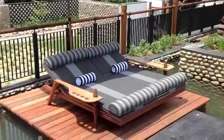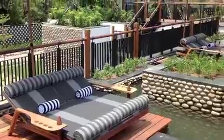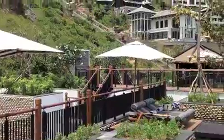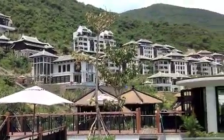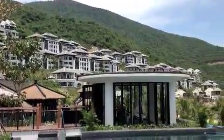Now, all the beds are very comfortable. Obviously, they're brand new. There's a lot of sunshades, and you'll get to see the view here of the overall resort. Now, it's a very luxurious setting. The only problem is that since this is brand new, service is still inconsistent, so the people offering the service at this pool were not on par with the other ones at the regular pool.